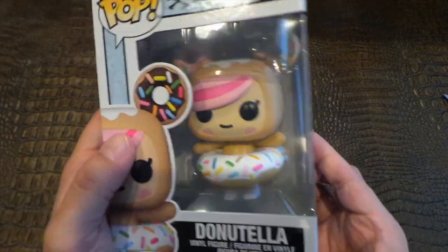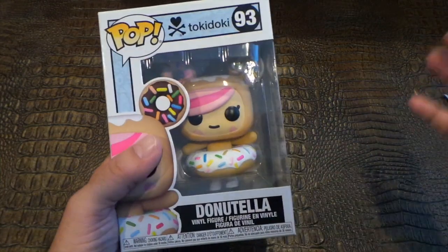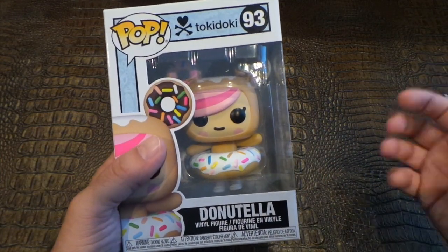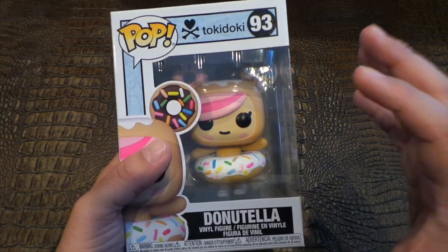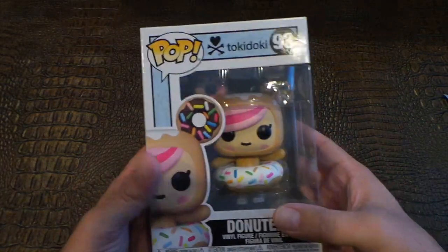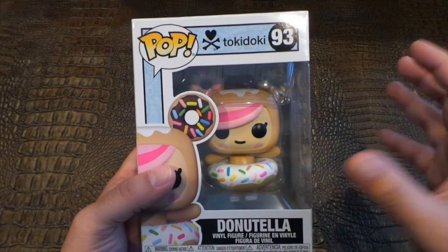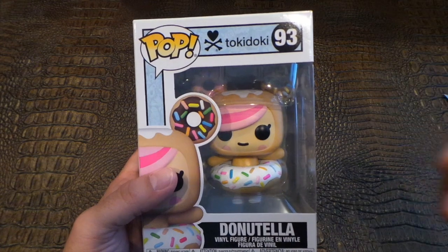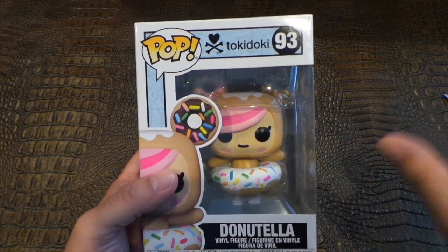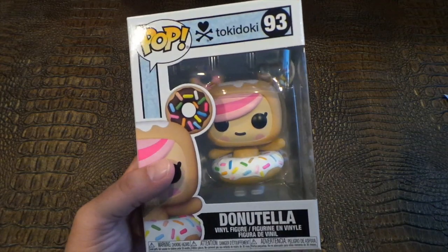When I first saw these, I immediately pre-ordered them because I've been collecting vinyl art toys for a while, and these have been around for a long time. They're memorable, they're recognizable, and I didn't even realize for the longest time that Tokidoki isn't Japanese. It's actually Italian. I believe it's Italian, unless I'm confusing that with something, but I always thought it was Japanese for some reason.